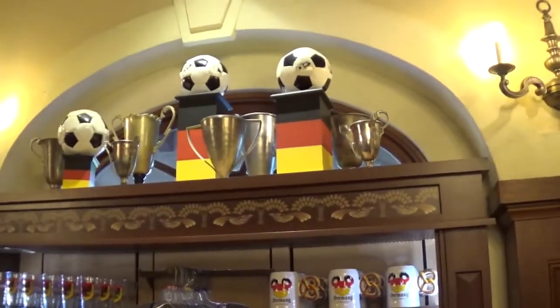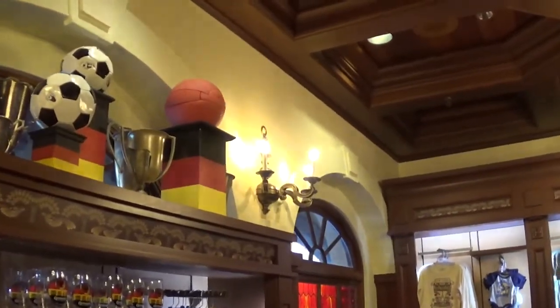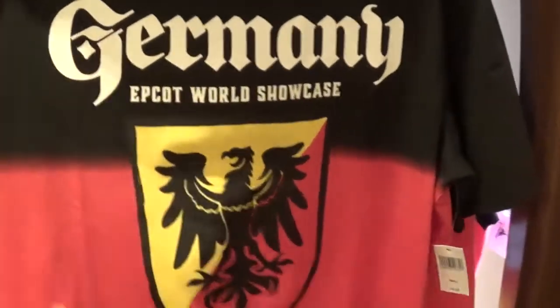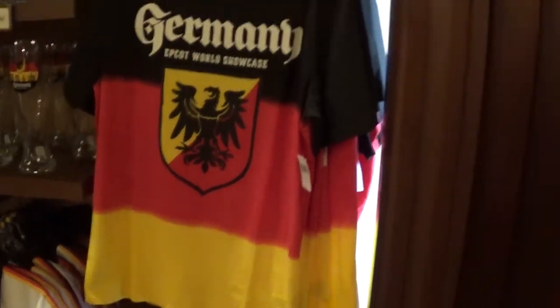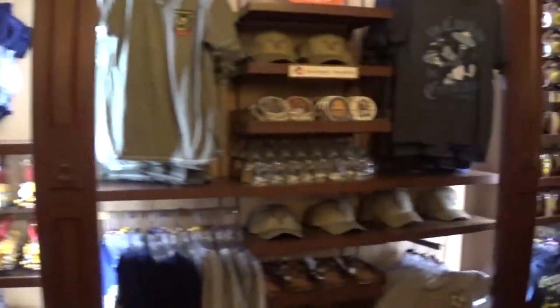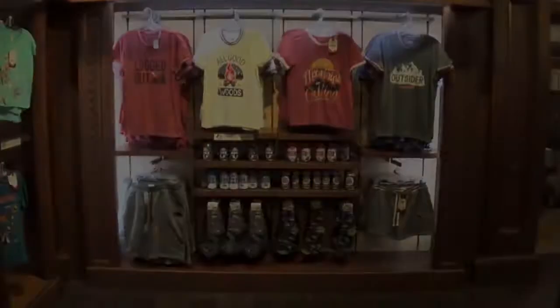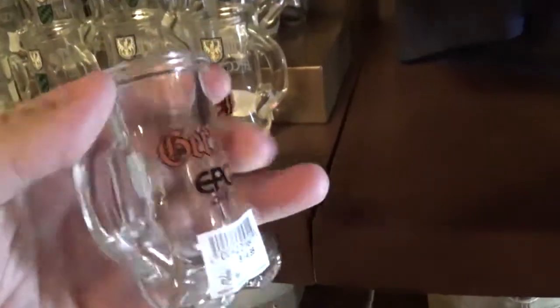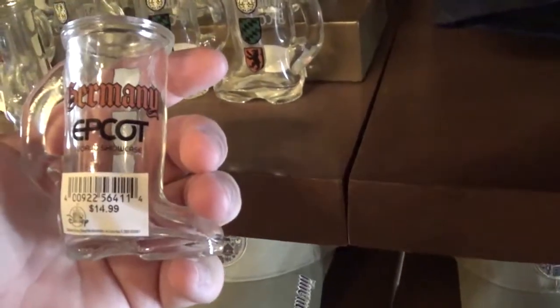Always make sure you look up because Disney usually has a lot of decorations closer to the ceiling. Something tells me if I see someone wearing this shirt that they visit the German Pavilion at World Showcase here at Epcot. Cool looking shirt. $36.99. Oh, look at these. I've never seen these before. $14.99. That's cool. Shaped like a boot. Very cute little shot glasses, I think basically they are.